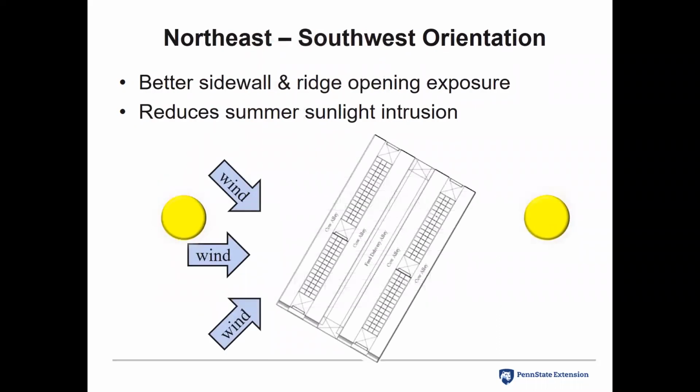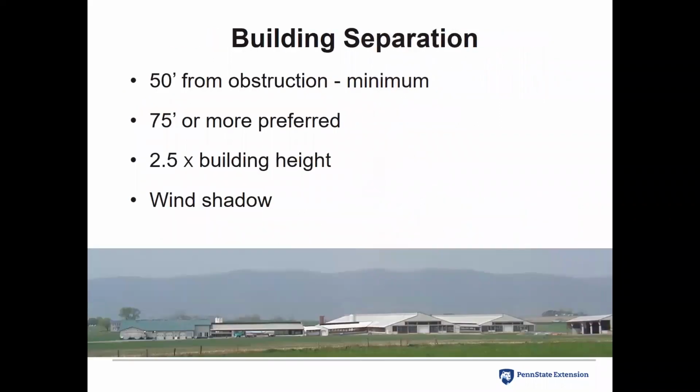There is a compromise, northeast-southwest, which gives you kind of a compromise of both. It gives you, I think, better air exchange and acceptable sunlight intrusion compared to the other two. But what I do know is the cheapest way to level the site is how it's going to be laid out. That's just what I found out in experience.